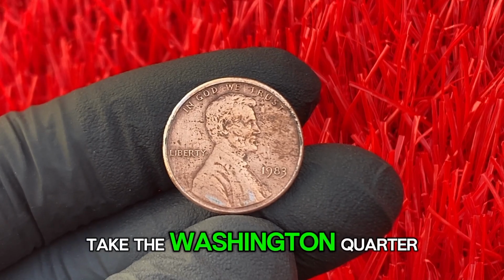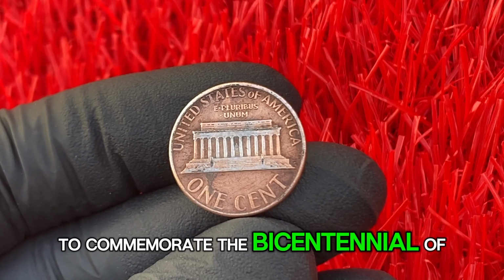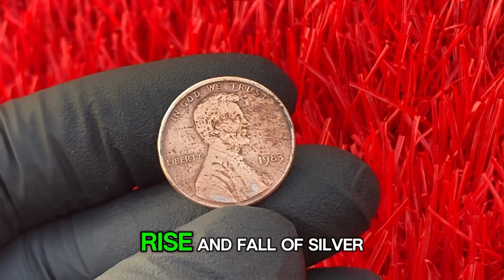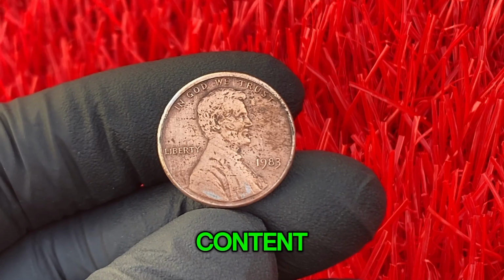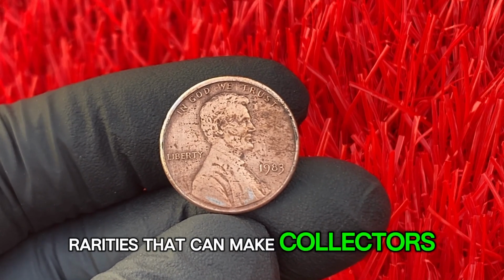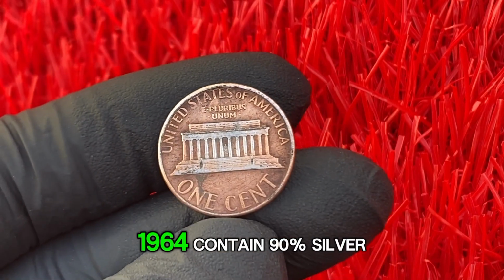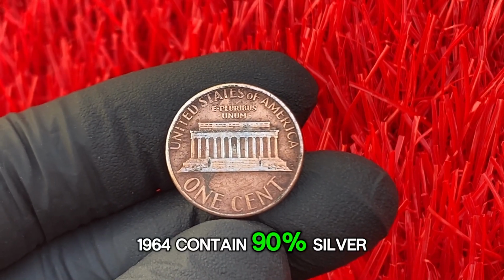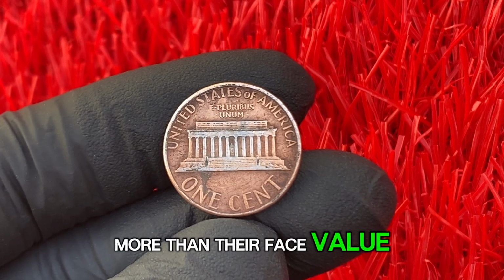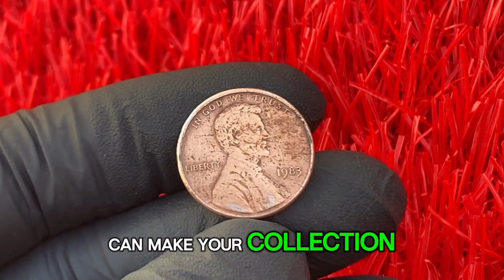Take the Washington quarter, first minted in 1932, to commemorate the bicentennial of George Washington's birth. These quarters have seen the rise and fall of silver content, mint mark changes, and hidden rarities that can make collectors go wild. Quarters minted from 1932 to 1964 contain 90% silver. That alone makes them worth more than their face value. But it is the rare dates and mint marks that can make your collection shine.